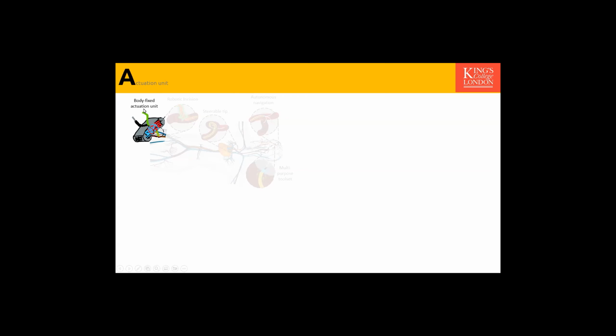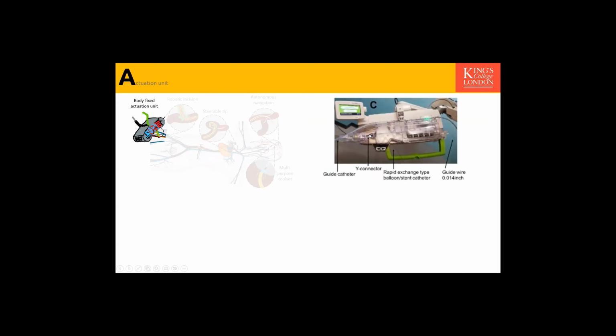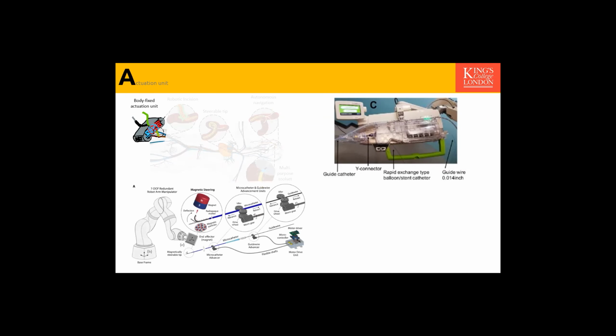First is the body-fixed actuation unit. The actuation units at the moment in action are cassette-based designs. Why are they called cassettes? Because a single guide wire is placed between rollers, like an old multimedia cassette that you use in Walkmans, to basically push the guide wire forward and backward. The issue is that implementing rotation is not that easy. So other solutions like friction-based rollers are introduced to achieve both rotation and insertion of the guide wires. Limitations are that this is only limited to a single guide wire, and usually the guide wire is not off the shelf. You have to buy them from the company themselves.